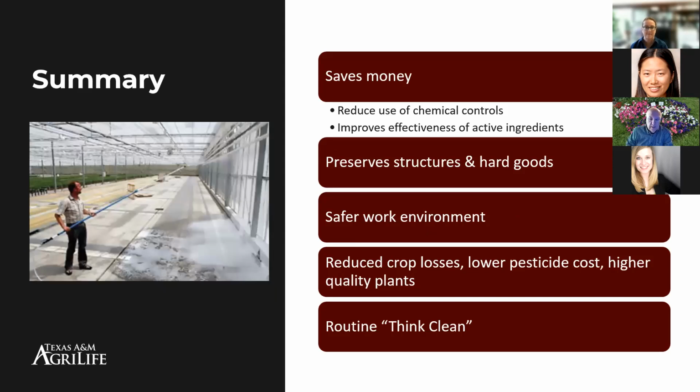So in summary, sanitation is going to save you money. In most cases, you're going to reduce the amount of chemical control that you're going to have to use. So maybe if a crop in the past was 3 or 4 applications of combinations of a fungicide or an insecticide, maybe you're down to 2, 1 and 1, because you've got that house nice and clean. You've monitored the liners before they went in, they're clean.